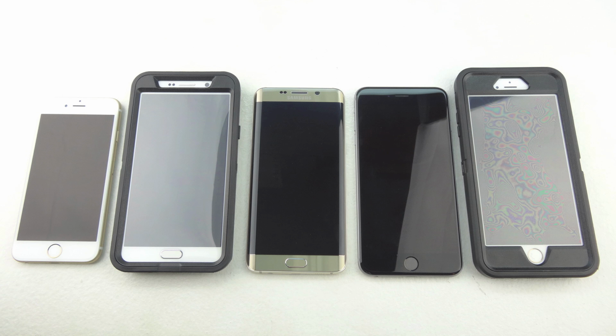First off, let me go ahead and officially introduce the devices that we're going to be looking at today. Starting off on my immediate left with the iPhone 6s, then we have the Galaxy Note 5, the S6 Edge Plus, the iPhone 6 Plus, and the iPhone 6s Plus.